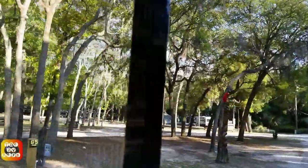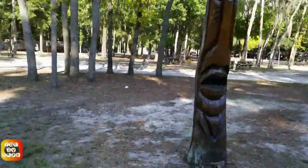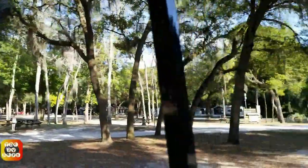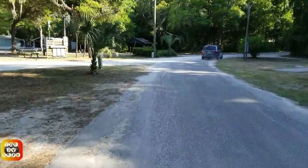Oh, and look at here. Here is Elmo on top of a teepee. Now, I'm not quite sure what Elmo has been on, some red moss or dye or whatever, but there he is. And like I said, sometimes you just find these hidden things.